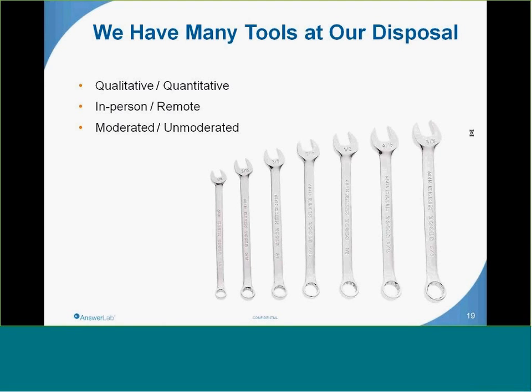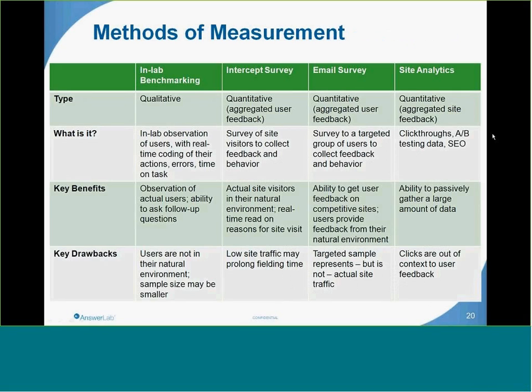We can use both qualitative or quantitative methods. We can conduct benchmarking in person or remotely. So what that means is sitting there with the user or in different locations from the user. And similarly, we can conduct benchmarking through moderated and unmoderated means. And to give you a better sense of what this means, we have a little chart with four key methods for measurement, in this case, four key methods for benchmarking.